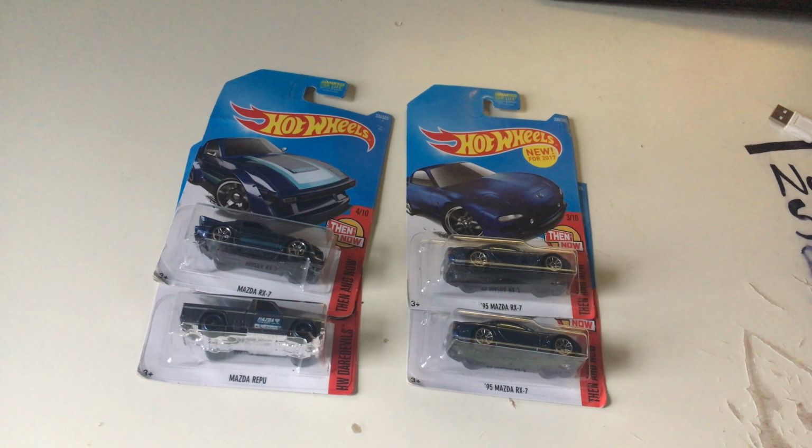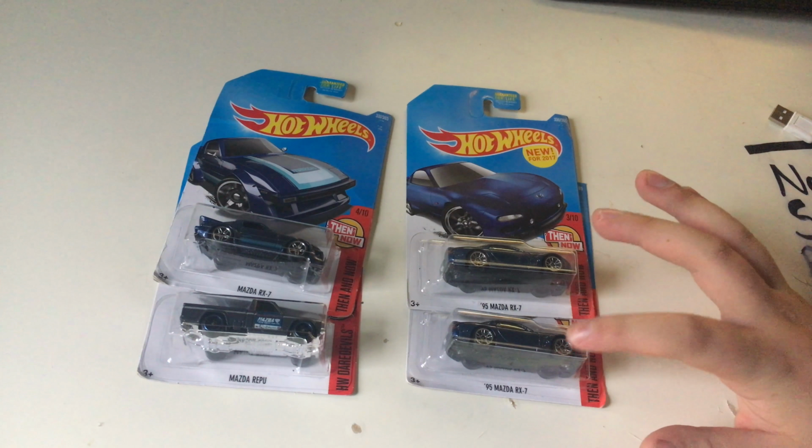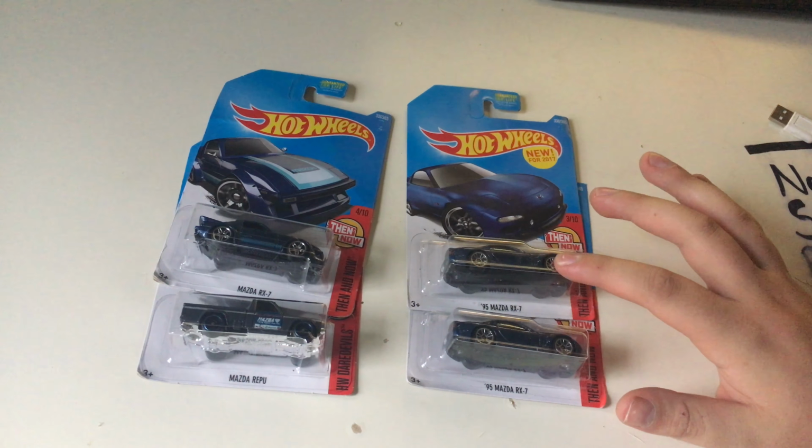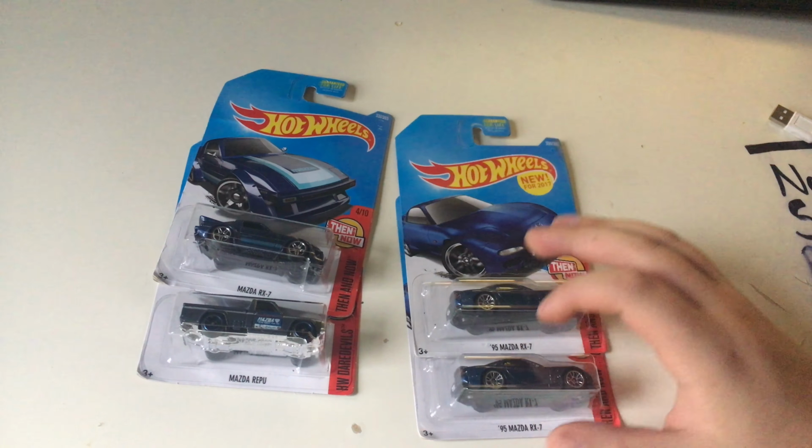I haven't made one of these in a little bit, so I've actually been waiting on getting a second one of these because they're kind of hard to find. I actually had to order one off eBay, and then I found one in stores. So today we're looking at the FD RX-7 Hot Wheels.